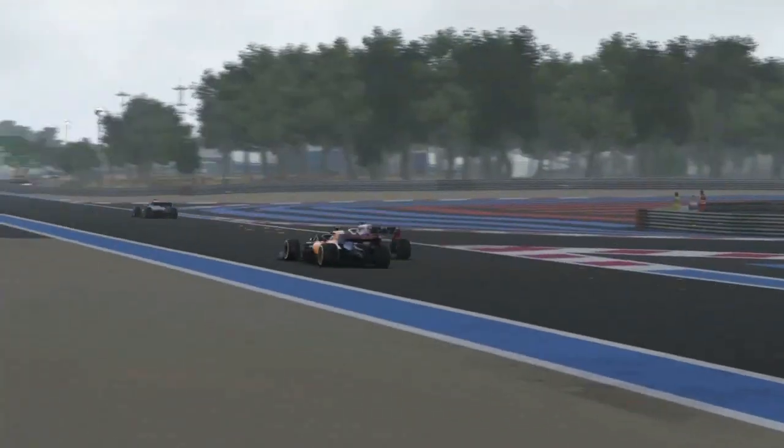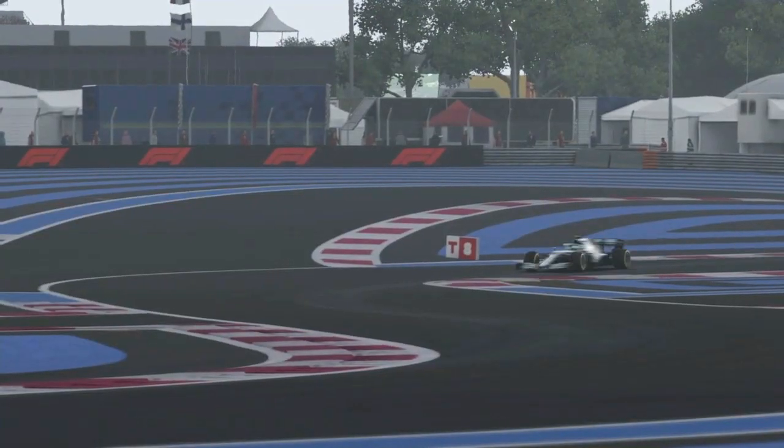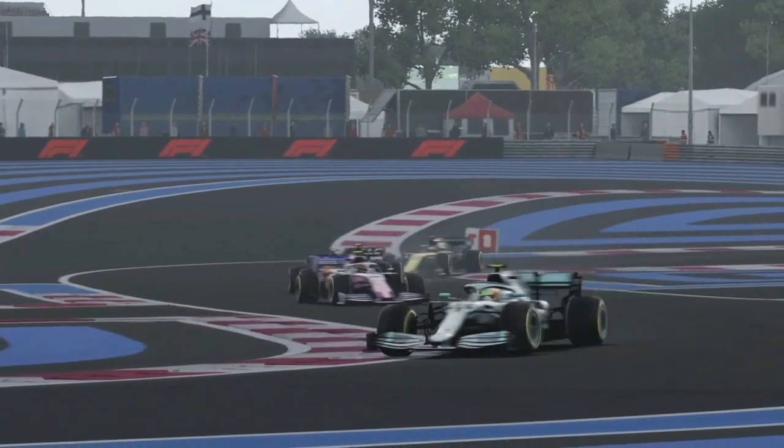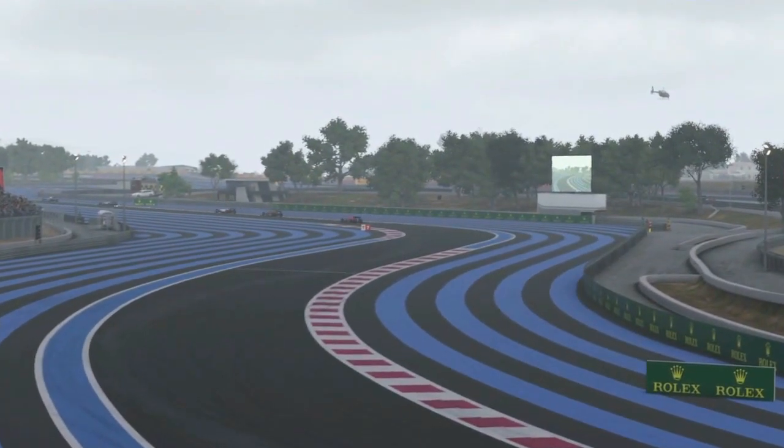This is going to be... who is this coming through? This is going to be Valtteri Bottas coming through here. We got more yellow flags flying. Oh, and Hulkenberg has defended his position well. Fair play to Nico Hulkenberg there.